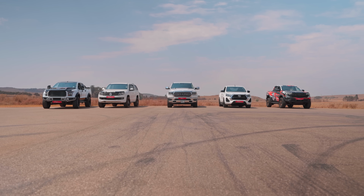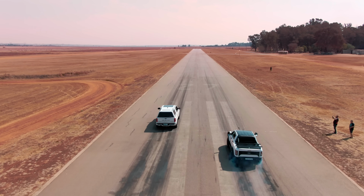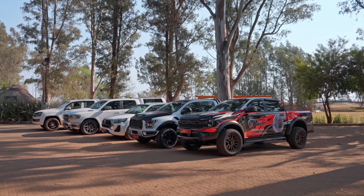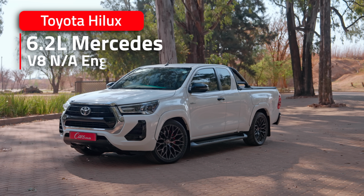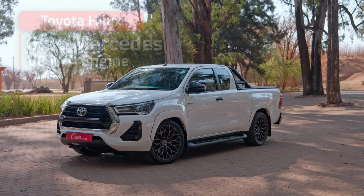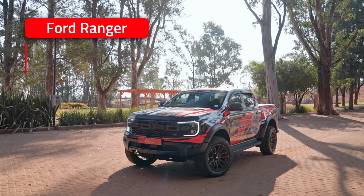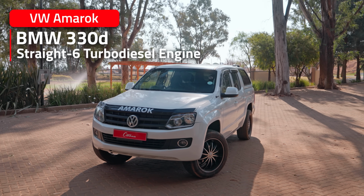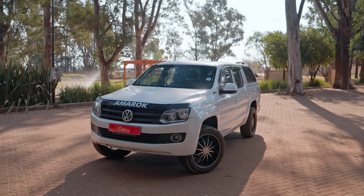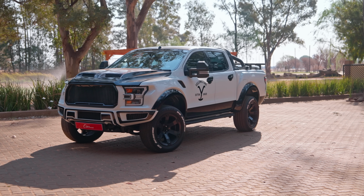We gathered some of the most incredible Bakkies in South Africa for an epic drag race shootout. All of these Bakkies are not as they seem. The Hilux has a V8 C63 AMG engine. The Ram has a Jeep Trackhawk engine. The Raptor has a few upgrades. The Amarok has a BMW 330D engine. And this savage Ranger has a V8 Mustang engine.